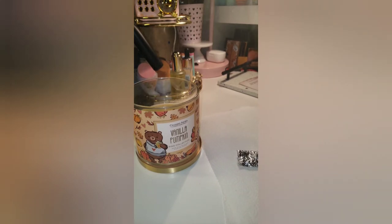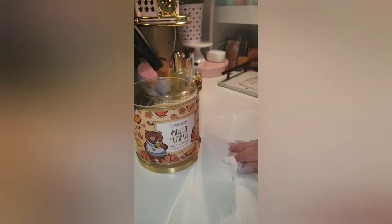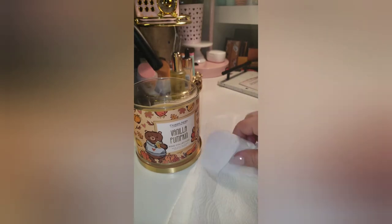Made with solid 925 sterling silver. Sorry, I'm trying to clean off these tweezers. These are not the official jewelry candle tweezers. Those actually just came out of my purse. We're improvising, okay.